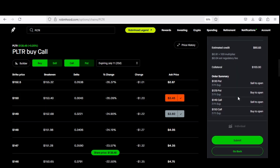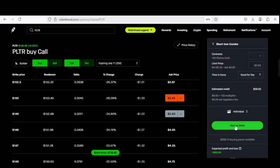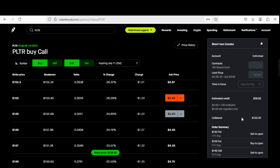We have to go back in order for this to refresh itself. We're going to hit review order once again. And there you have it. So now, once you do the Iron Condor, your estimated credit, the amount of money you're going to receive right away, is going to be $60. The amount of collateral you're going to have to leave is going to be $100.